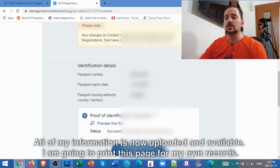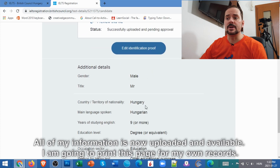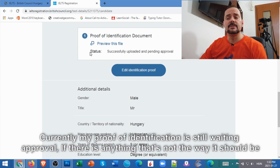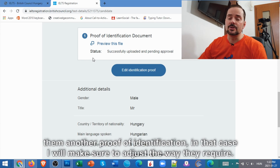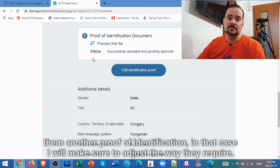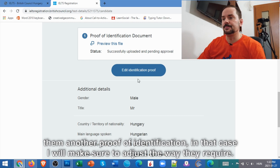I am going to print this page for my own records. Currently, my proof of identification is still waiting approval. If there is anything that's not the way it should be, they will contact me and let me know. And then, of course, I will have a chance to send them another proof of identification. And in that case, I will make sure to adjust the way that they require.